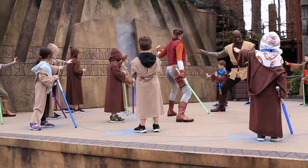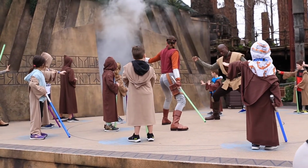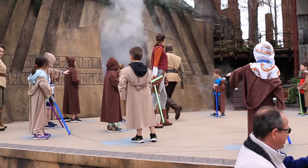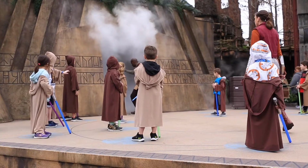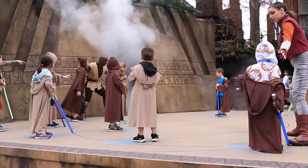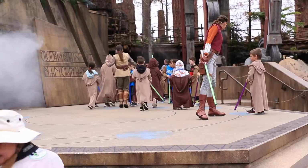So what this is, is a Star Wars show. Basically, kids between the ages of 4 and 12 are able to register and sign up, and it's a very, very, very popular thing. Each show can accommodate about 32 children, and there are about 15 shows a day. Each show is about 15 minutes, and shows are held about every 40 minutes.